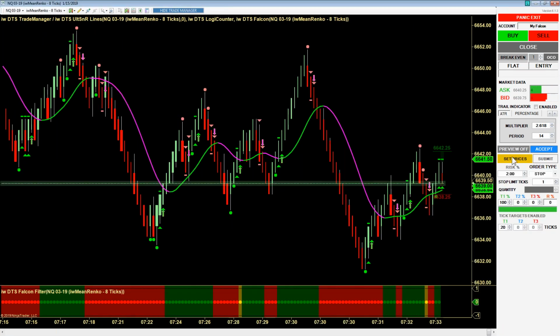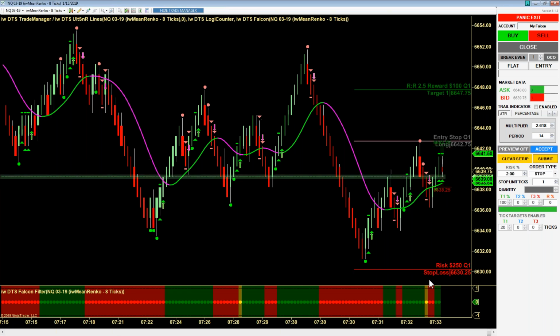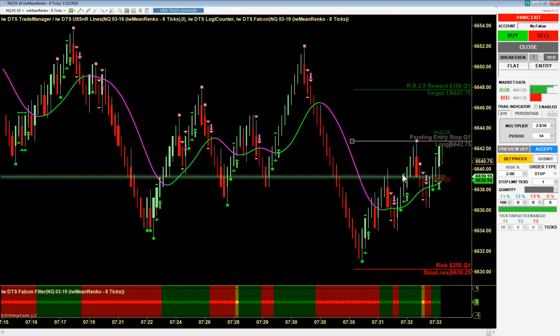Okay, here now we have a late filter entry signal on the Falcon. It's kind of in the middle of a trend change, and we saw the very violent reaction as the market tried to move lower. I am looking to enter just above this last swing high. The late filter entry, and I guess actually this was also a trend change / late filter entry.